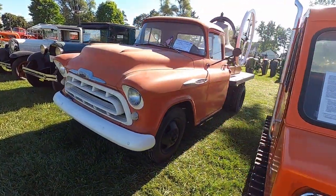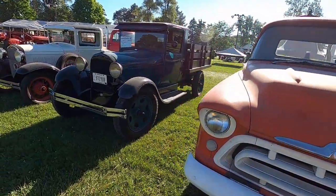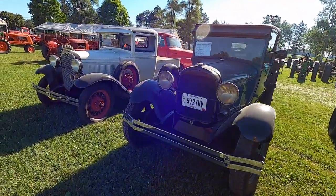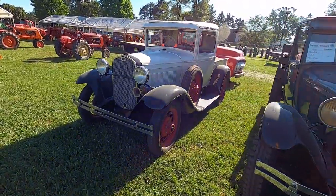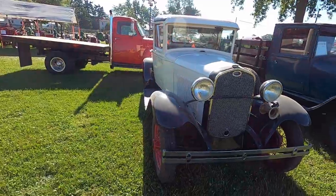And we got a Chevy, 57 Chevy, 1930 Ford. And I don't see a sign on this one. And I don't know, it's a Ford. I'm not exactly sure what year.